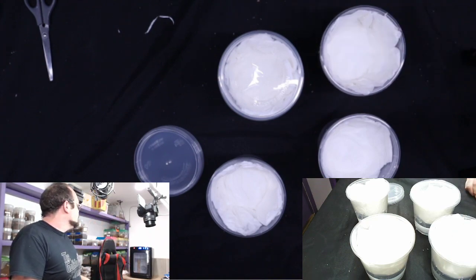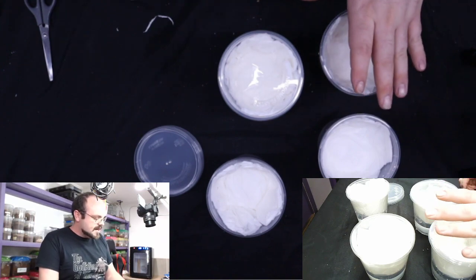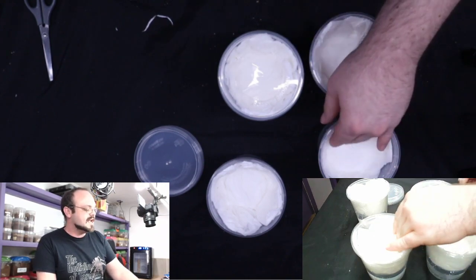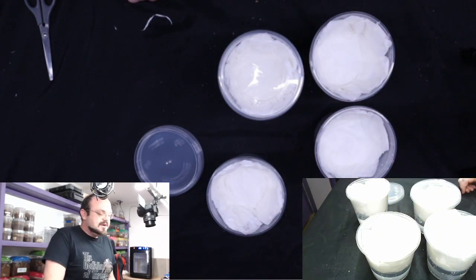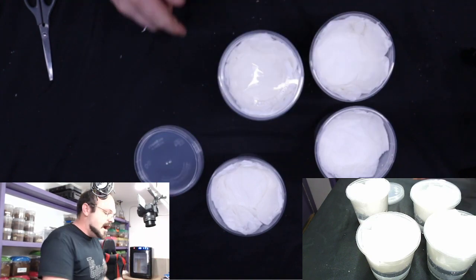I will be going in. I have to give them a spray at least once or twice a day. You don't want them drying out, and you don't want this paper towel to really dry out either. But you don't want to be soaking them. Just a quick pss, pss, pss, that's it.